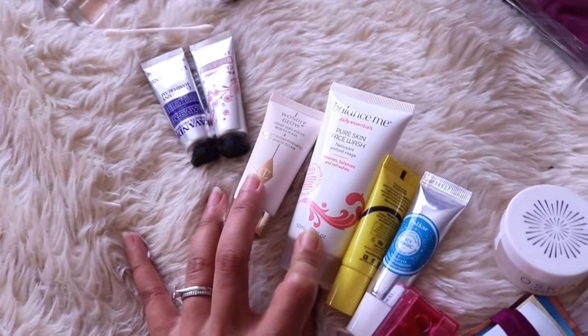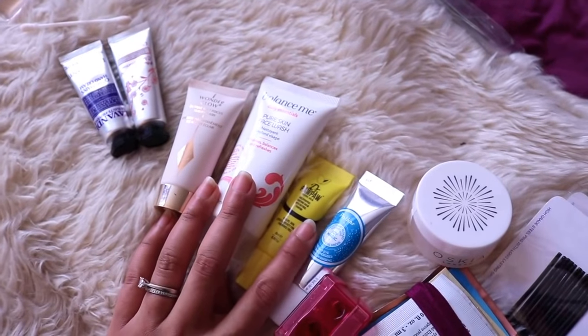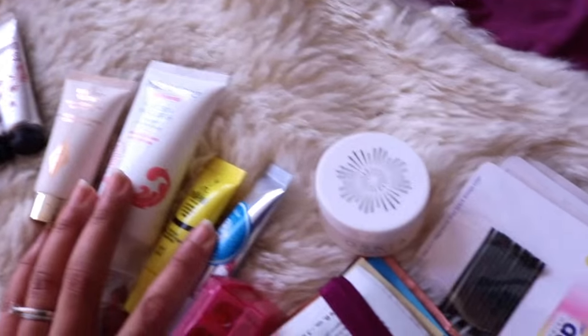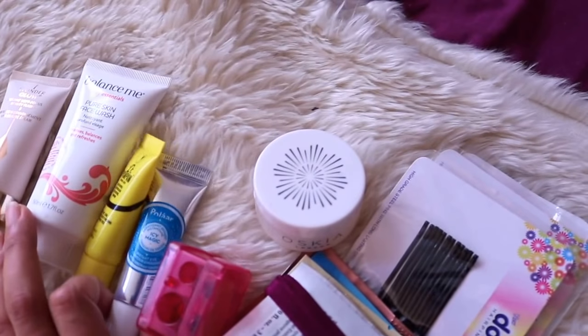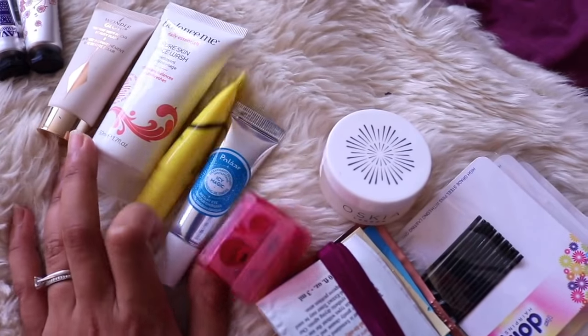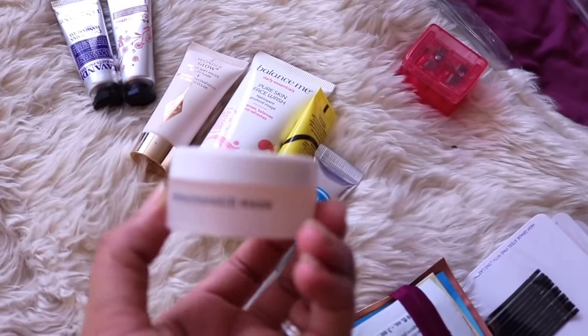This one, Pure Skin Facials, came with the Birchbox. This one also came with the Birchbox. So that's going to be my next lip balm. This is like an Icy Magic. I think it's an Instant Eye Corrector, which I'm going to use. This is just my sharpener, my lip pencil.